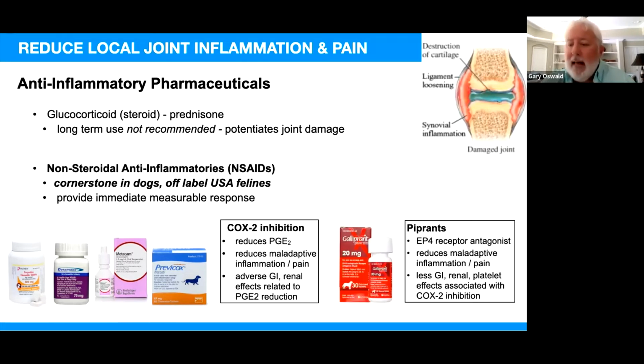We also have the piprant class, which is Galliprant. That is marketed, and it's a different molecule. It's a prostaglandin EP4 receptor antagonist, so it has less effect on the gastrointestinal tract, the kidneys, or platelets. So hopefully fewer of the side effects that we might see with some of the other COX-2 inhibitors. I would say it's less effects, not no effects. We can still see problems. Honestly, I don't really have a favorite among these drugs. I probably tend to lean more towards firocoxib, based on my own experience with my patients and some of the literature that might suggest that a COX-2 inhibitor might be preferential compared to others.